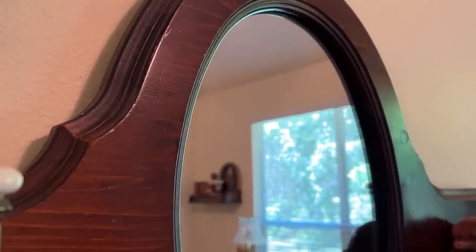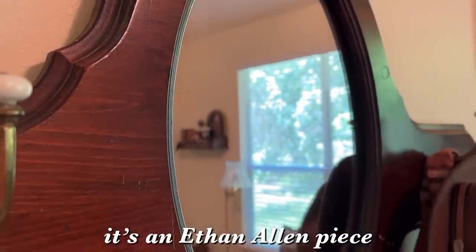I really want to put it in the guest bedroom on the wall and do like a little gallery wall, and I just think it would look really good in there. So for $3, it's absolutely coming home with me.